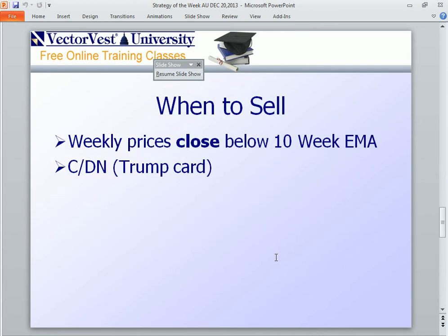We will sell because we have to have a discipline on both ends, a discipline to buy and the discipline to sell. But we will sell when weekly prices close below the 10-week exponential moving average, or we receive a confirm down, whichever occurs first. And you can see I put in parentheses here that our confirm down market call is the trump card. This will overrule all other issues.